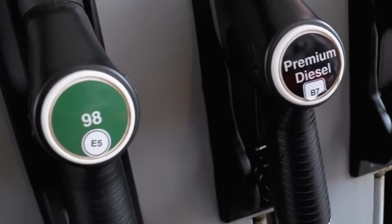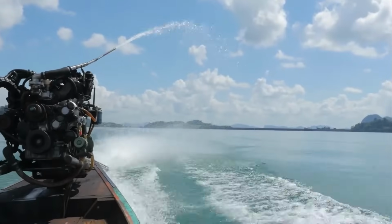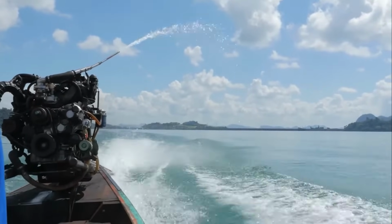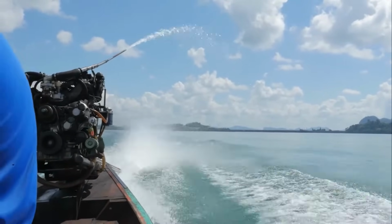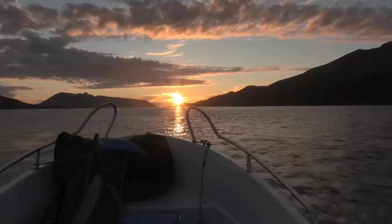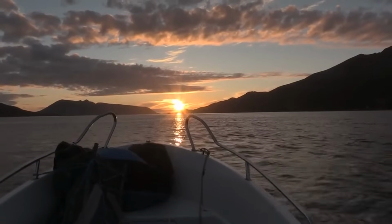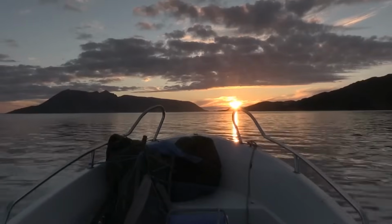In summary, diesel wins for long-term durability and lower fire risk, but it demands consistent care. Petrol is convenient, responsive, and low stress for casual use, but it brings a bit more risk in the safety department. Choose wisely, because when you're miles offshore, your engine isn't just machinery, it's your lifeline.